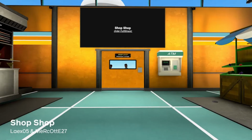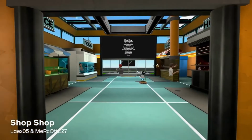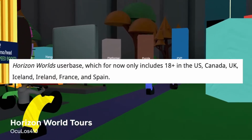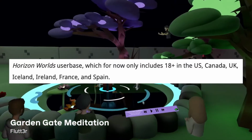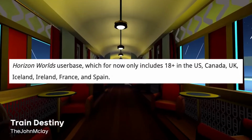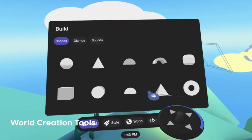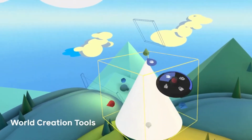But Meta hasn't announced yet who gets access to these new updates, because beforehand it was only included in the US and the UK, with the addition of now a couple of different countries like Iceland, Ireland, France and Spain, but no word yet on a worldwide release. So if you live in another area, you might have to wait a bit longer before you can try out these features.